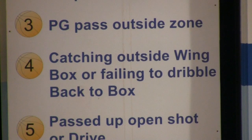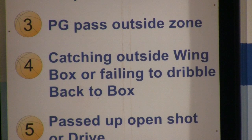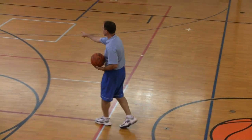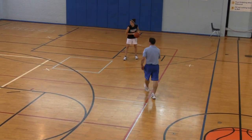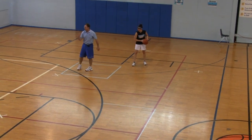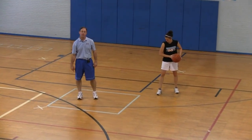Our fourth rule is catching outside the wing box or failing to dribble back to the box. The fourth fundamental rule violation is when the wings catch the ball outside of the wing box. The wing box is 4x4 on the wing, foul line extended, 45-degree angle into the post.